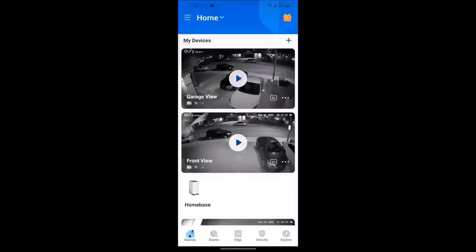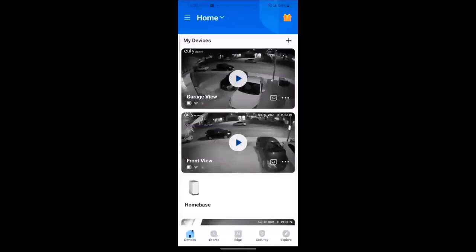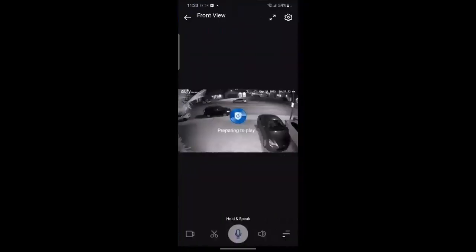So this is our home menu of the app, and as you can see, you're able to see both the cameras and any other devices that you may have, along with the Homebase. This is a live view of the cameras itself. Right now it's in black and white, but you're also able to do colored visions.